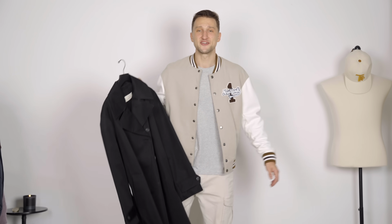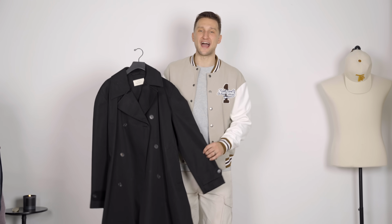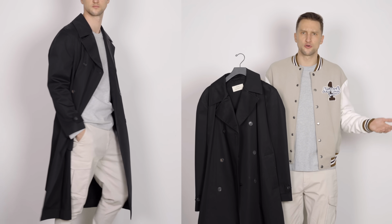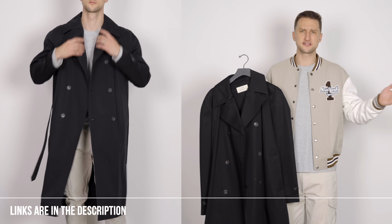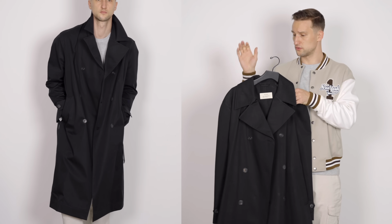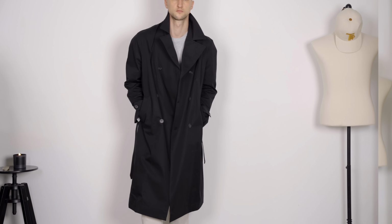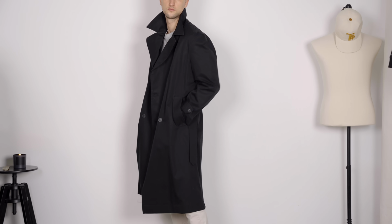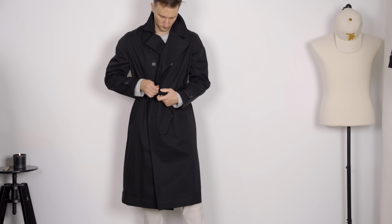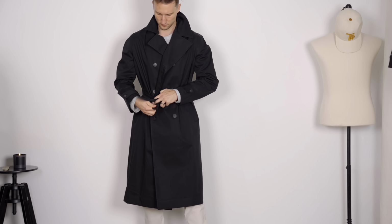First up, we've got a lighter weight black double-breasted trench coat. This is part of what I believe is new Zara Origins. Haven't shopped at Zara in a while, at least not online. Zara Origins is a permanent collection. So this water repellent trench coat is part of that collection, size medium, and I really like it. I love a solid black double-breasted trench. That is one of the most essential things for any guy to have in the fall.